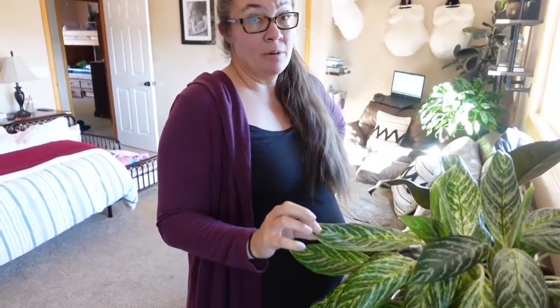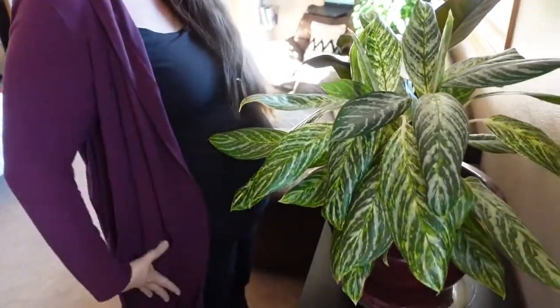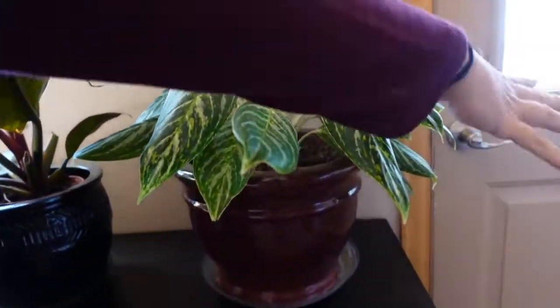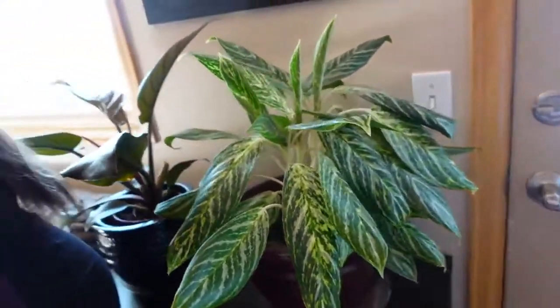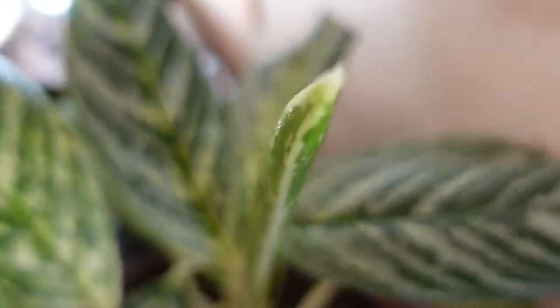This is also known as the aglaonema, also called a Chinese evergreen. They do not require a lot of light. This guy is really sensitive when it comes to temperatures. So we will open up the door and, if you can see right now, these are all just kind of starting to droop. They're normally a little bit more perky. And he's leaking. They leak when they're stressed. So he needs to not be next to the door.